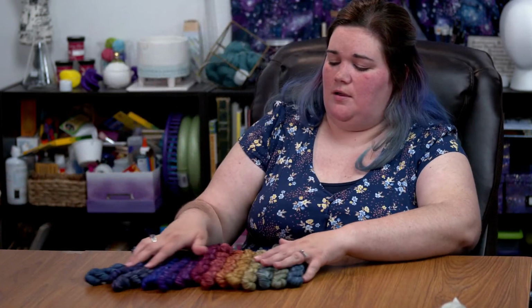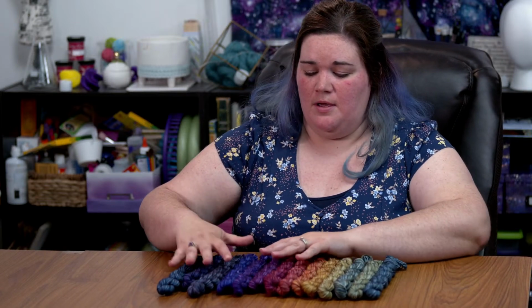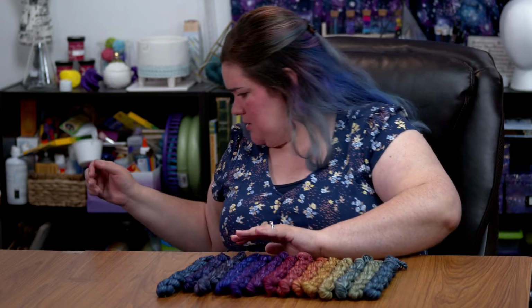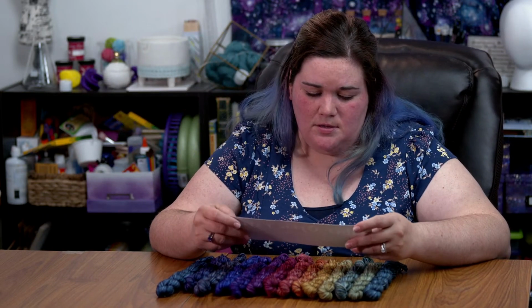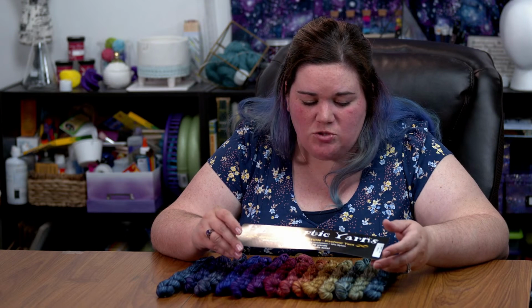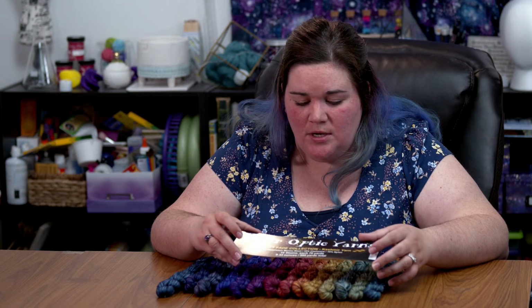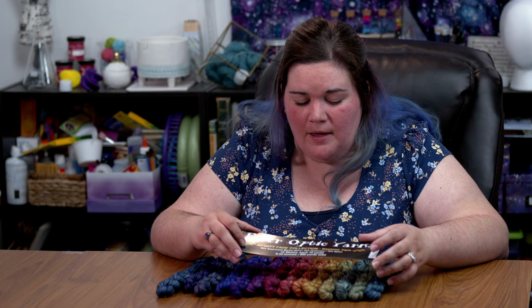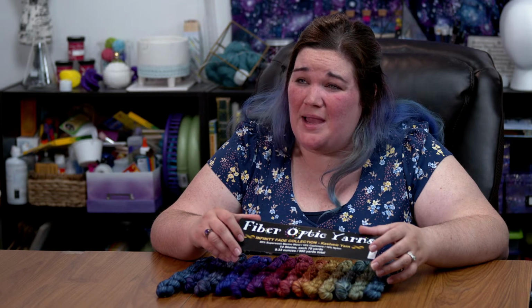All right, I'm gonna show this. It's called Fractal, and this is the Infinity Fade that I was talking about. Let me see if I've got the little card that came with this. Yeah, here it is. This is the Fiber Optics Infinity Fade Collection. It's 80% superwash merino, 10% cashmere, 10% nylon. There's 14 skeins that are 70 yards each, and that gives you 9.33 ounces, a little over half a pound.